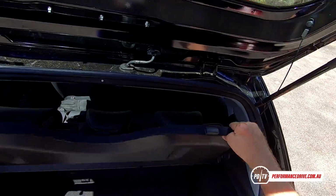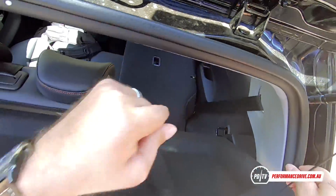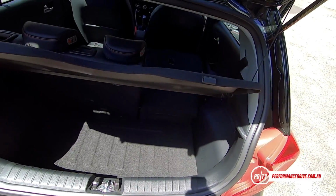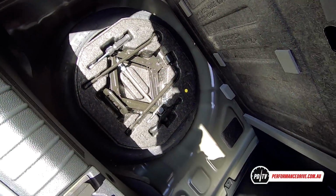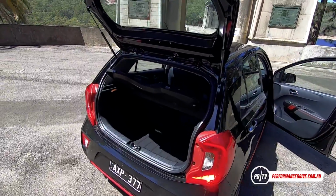You can take the parcel shelf off as well, and obviously push the rear seats down, but there is a bit of a step there, so if you do want to load some larger items in, you've got to get over that step. I don't actually know what's under this. You've got a space saver spare by the looks of it. Let's take it for a drive and see how it goes.